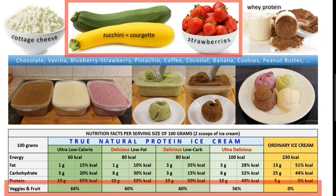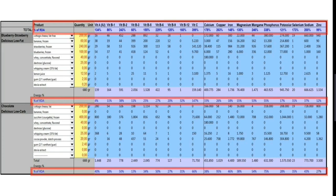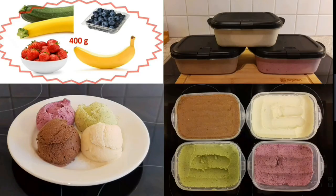On top of that, my true natural protein ice cream consists for 60% of veggies and fruit, bringing quite some extra vitamins and minerals to the table. Just to put this into perspective, this corresponds to 400 grams of veggies and fruit in each 1 liter container of protein ice cream. This equals the daily recommended amount of vegetables and fruit for a healthy diet, which is 5 servings or cups per day. So the true natural protein ice creams really offer lots of healthy pleasure for very few calories.